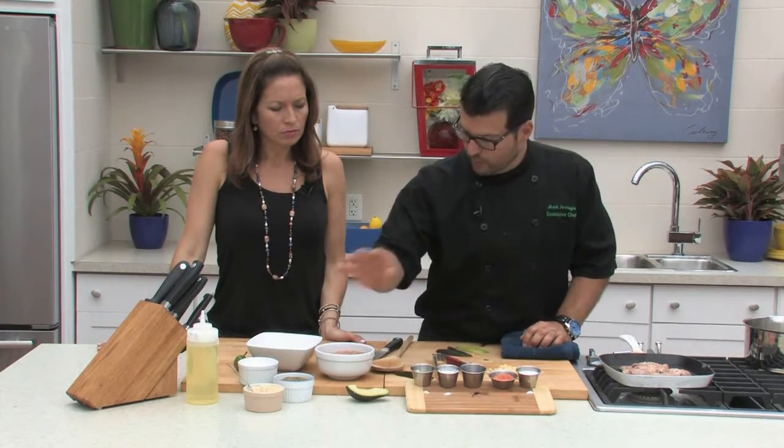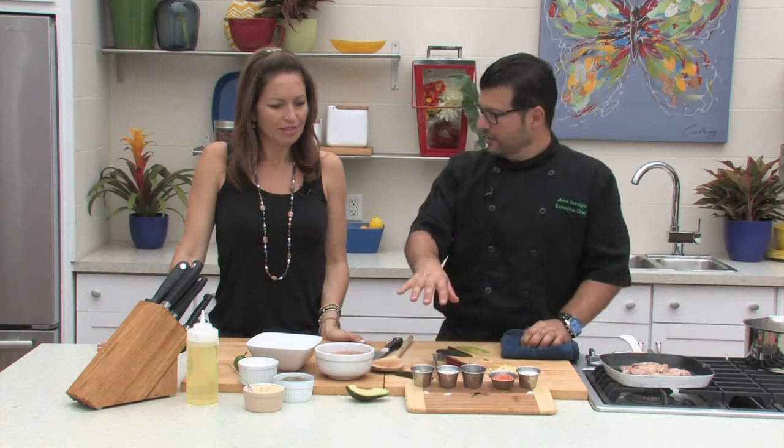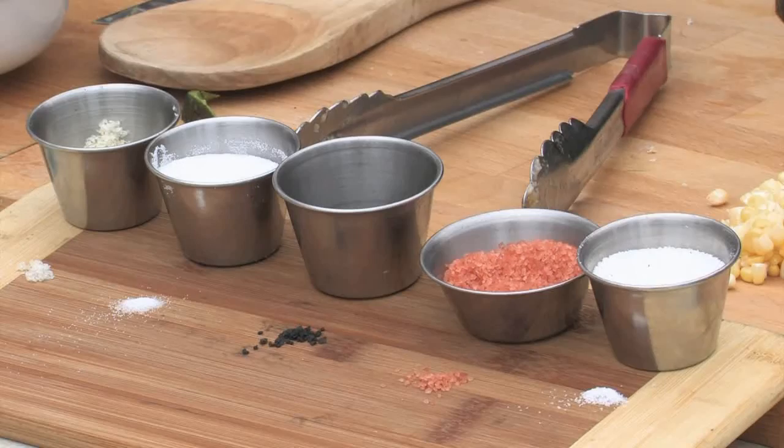Always try the iodized salt last, because it has a very, very strong flavor. So start with your kosher salt, try your other salts that are a little milder, and then go to your iodized, and you'll see, and it'll make sense to you where to use what.